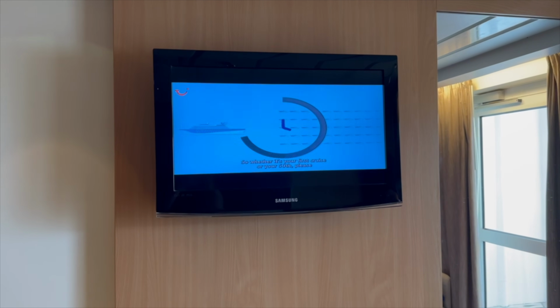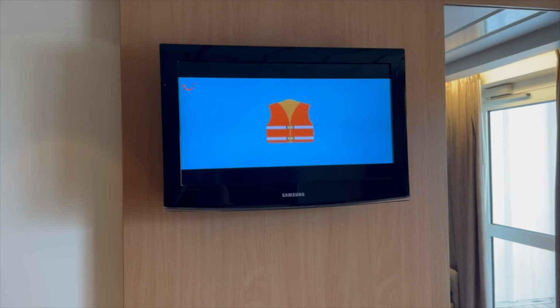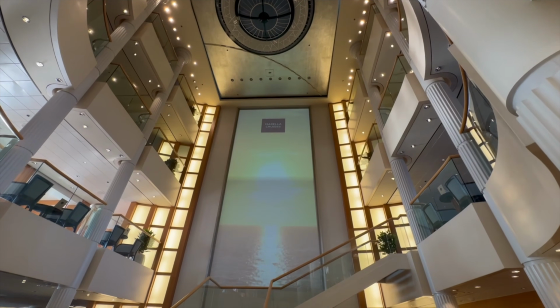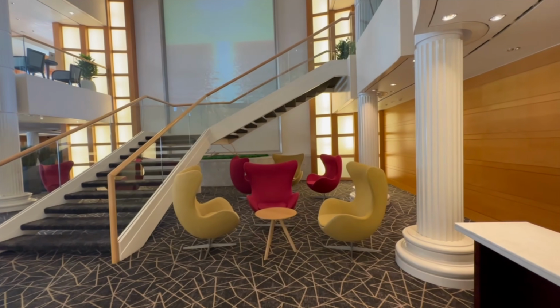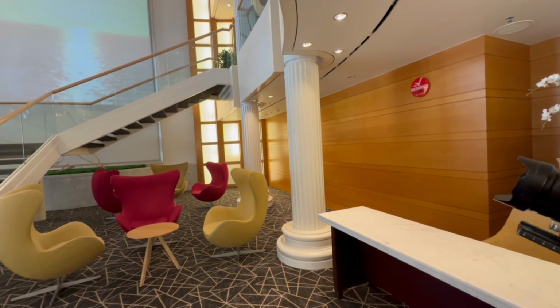While we were on this little tour of the ship, we also took the opportunity to head to reception, because we wanted to inquire about keeping our cabin on the last day. We have got a really late flight home on our last day, so we don't want to be out of the cabin at 8 a.m. and then sort of homeless all day long. So they told us that they would let us know, it might be the same cabin or it could be a different cabin, and that the charge was £45.